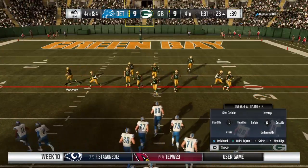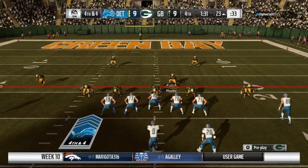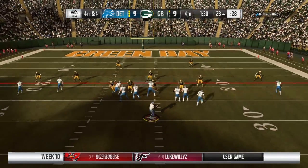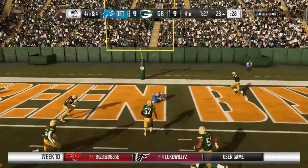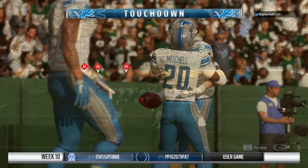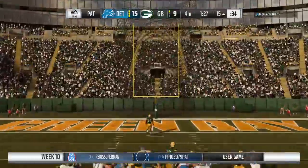Tie game, 4th quarter, and they're going for this thing on 4th down. Set. 180. Go, they snap it to Stafford. He's got his man. It's caught for a Lion touchdown. Travis Kelce, his 2nd touchdown on the season. And the Lions are in for 6.